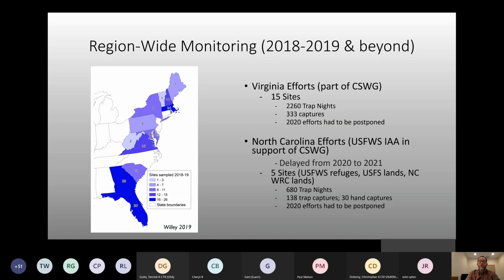In North Carolina, we had to delay by a year, but in 2020 and 2021, we worked through an interagency agreement in support of CSWG to look at five different sites on refuges, Forest Service lands, and Wildlife Resource Commission lands.